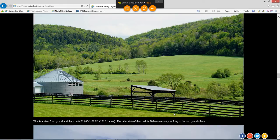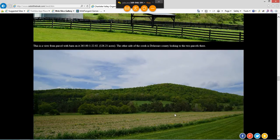On the corrals here, these are shades that have been put in for horses, and could be used for other animals also. In these paddocks, real good collection places for cattle. On to the next one.